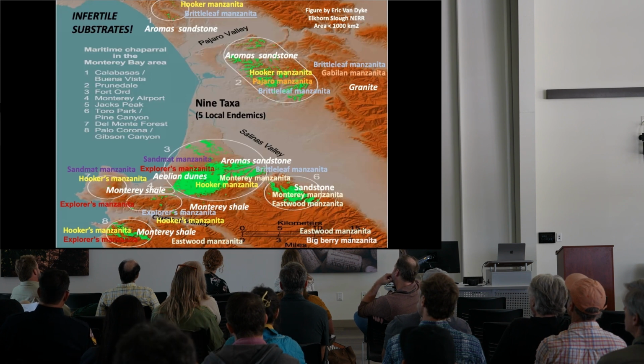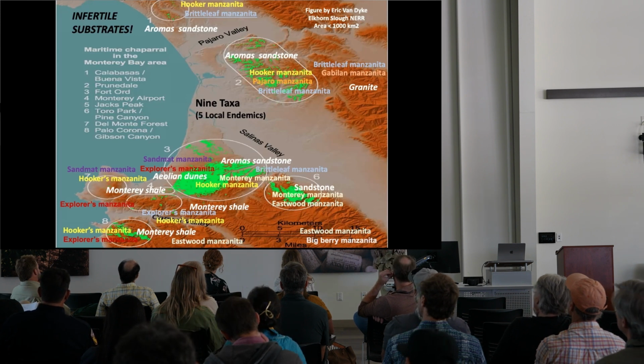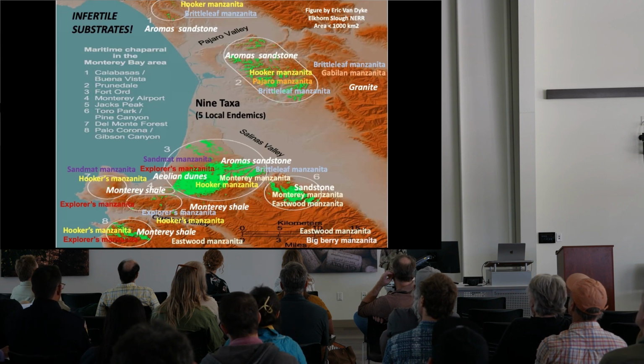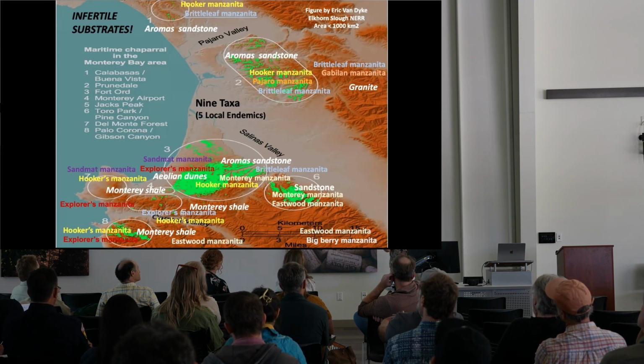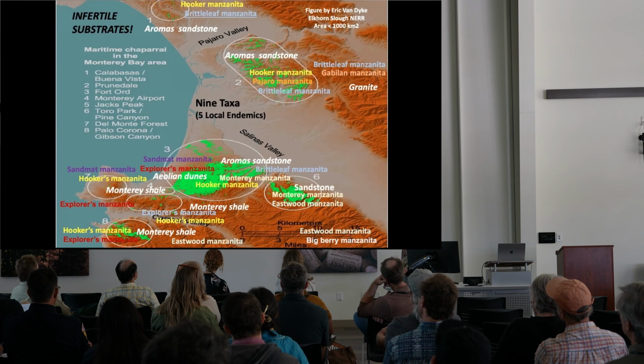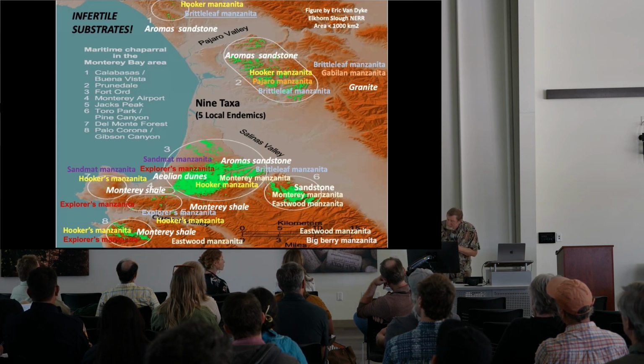And 9 taxa. And one of the things I want to point out that he didn't get is that there's granite up here. And in the granite, there is a very distinctive local endemic, the Gabilan manzanita. And so, again, where does that fit into the grand scheme of things? So we'll talk about that.